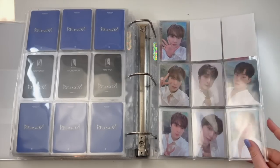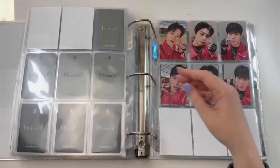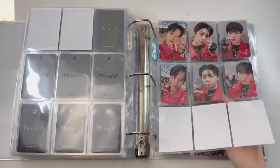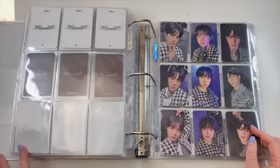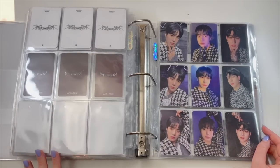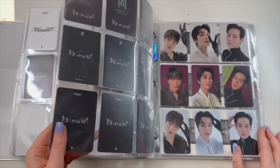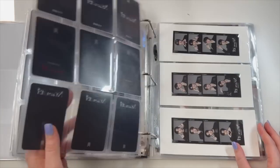And then I want to do some lucky draws, so I need a couple more lucky draws still to fill up these pages. I didn't buy any lucky draws for these members, but I want to fill up the pages, so I'm going to go back and get some. And then these are, yeah, extra cards.